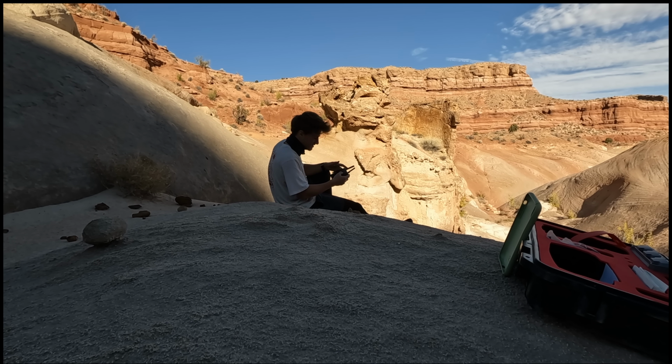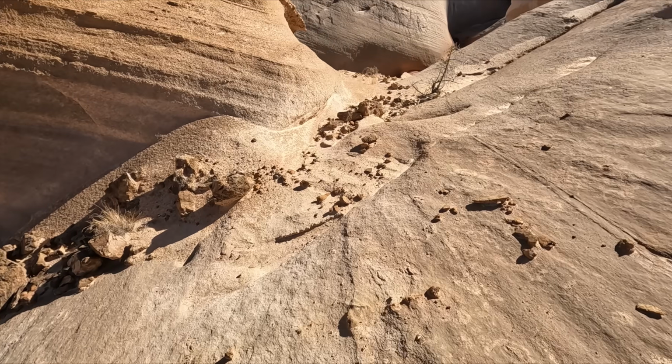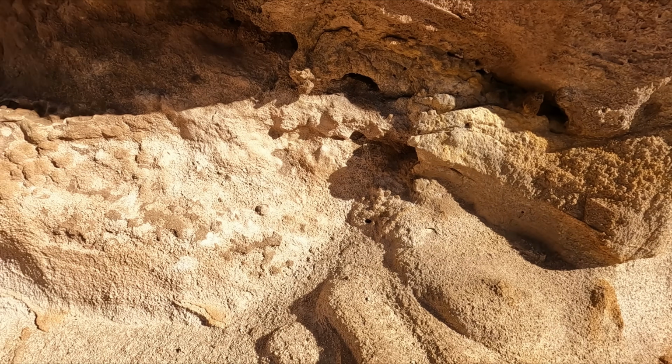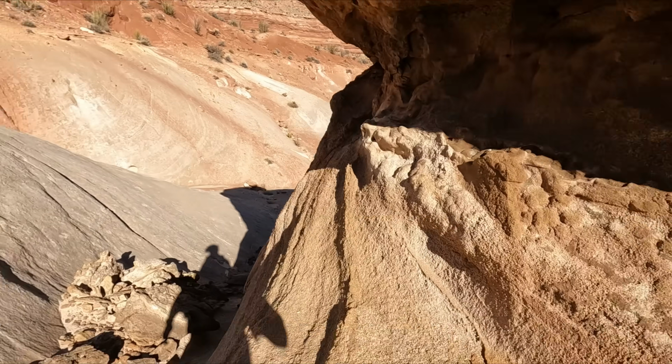The structure on the inside is a perfect circle. We're gonna go touch it. Touch.